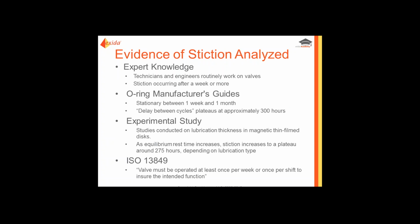So we're going to look at the evidence of stiction and who says there's really this stiction. First we're going to start with expert knowledge. If you go around to any plant or any manufacturing place, you can talk to technicians, engineers, those experts that routinely work on valves and say, do you notice anything, what's going on? And they usually say, well, it's about a week or 2 weeks or something like that. After that, if you want this valve to move, you gotta bang it with the hammer, or you have to jump start it somehow.